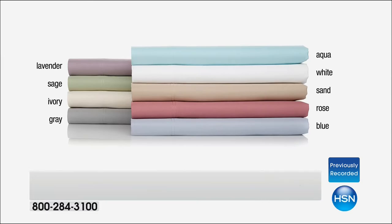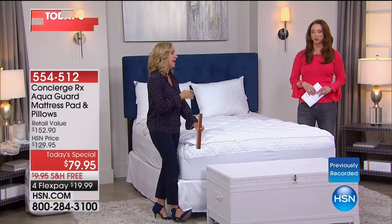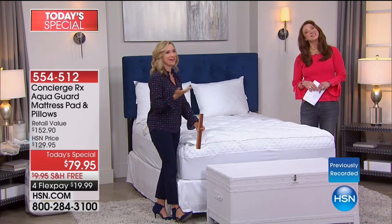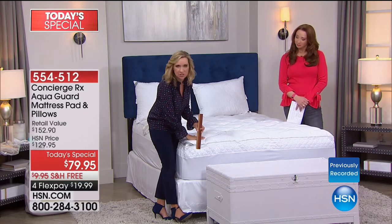Let's just talk about your bed from a comfort level. You mentioned you want to get comfortable. You want to have your breakfast in bed. Yes, you do. You want to have your nighttime beverage. But you want to sink into your bed too. And I want you to see how much loft is in this.